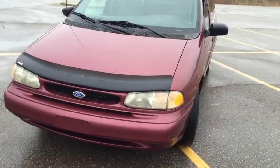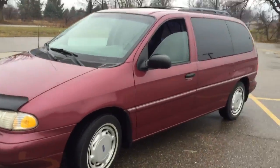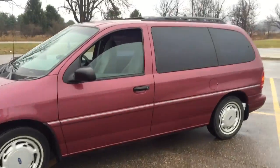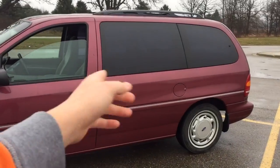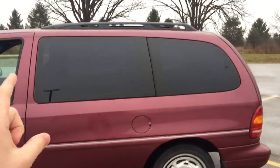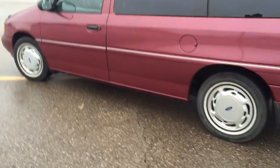It's got the upgraded 3.8 motor. It's got interior options. The windows were tinted, not by Ford. They had to have been an aftermarket tint shop because the tint is yellowing. But if you did get a Windstar from the factory with tint, it's actually starting to gray now. So I prefer this tint over this OEM tint. We'll get started here, as I said.